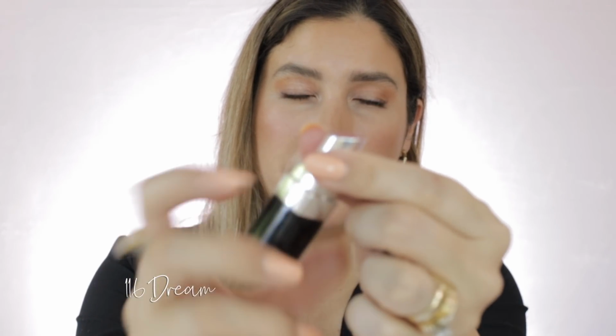This is truly a gorgeous nude shade. Now let me tell you that they feel so comfortable. They really glide on with ease. It just takes your breath away to put them on. The next one I got is 116 Dream.